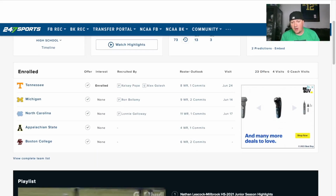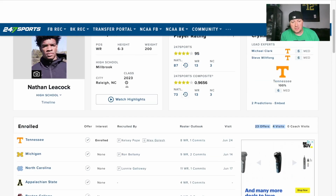Had 23 offers, 4 visits. Some teams looking at him: Tennessee, Michigan, North Carolina. So Power 5 schools looking at him. Of course, when you're this high up in the rankings, you're going to have some Power 5 schools. Tennessee is missing some wide receivers now. We got Hyatt going to the Giants, Cedric Tillman to the Browns. We have some openings. Maybe he can move up the depth chart kind of quick.